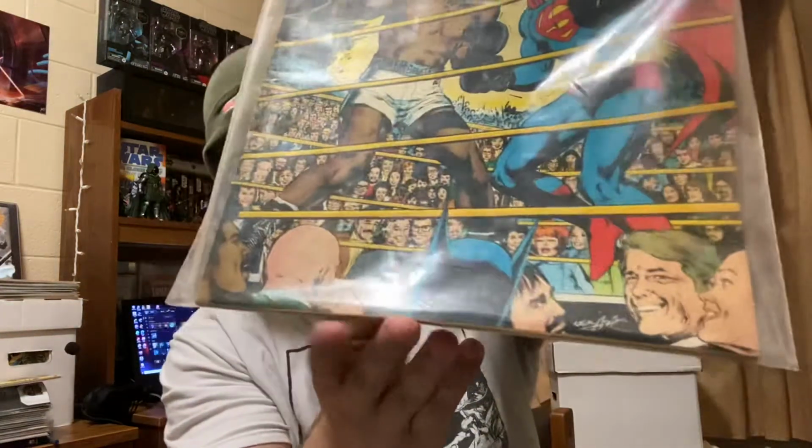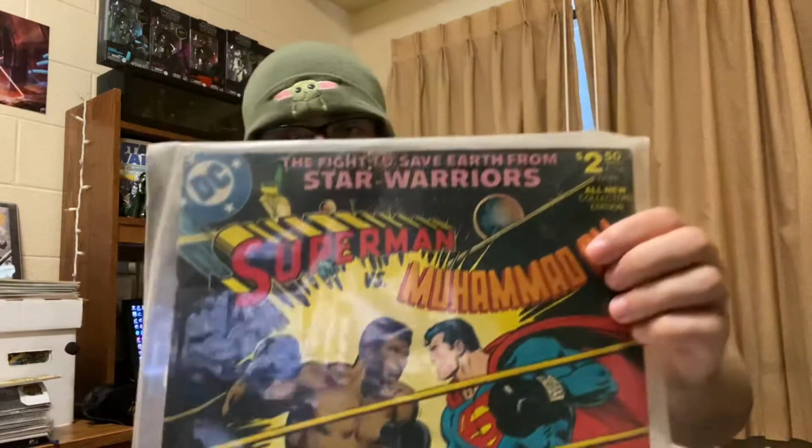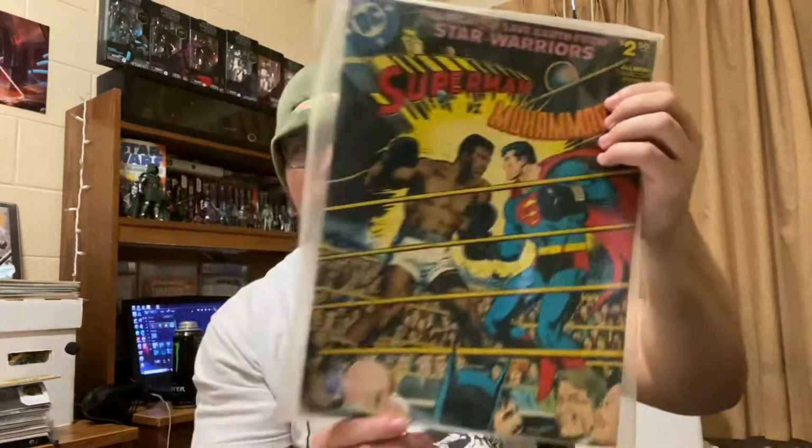It's not near mint. It's got some spine stress, but overall it looks pretty. I gotta find a new bag for this. A magazine bag won't fit this because it's too small, and I don't want to buy a pack of bags for this thing, you know. So I don't know how I'm gonna find a bag for this, but definitely a nice book there that's worth a pretty penny.